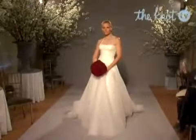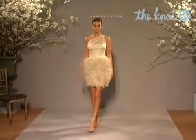The Romona Keveza Couture Collection is nothing short of classic and beautiful. Let's take a look at these stunning gowns. The Couture Collection for 2011 represents a whole new decade in bridal. They're inspired by the blossoming of flowers in a garden.